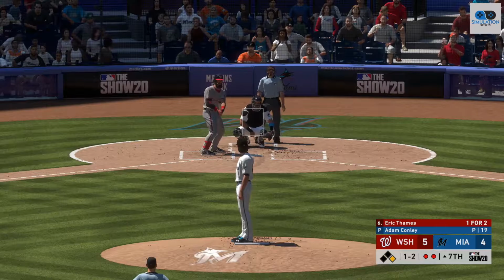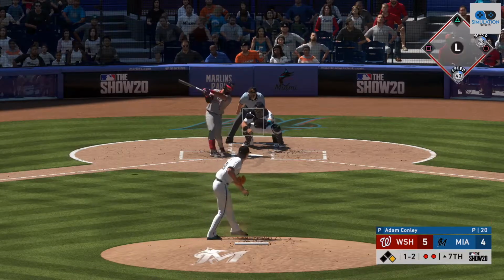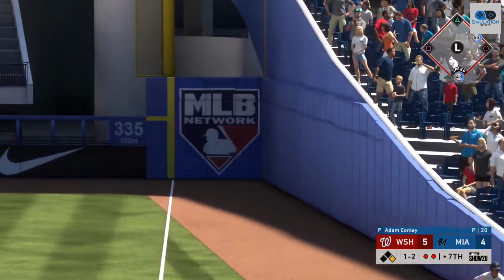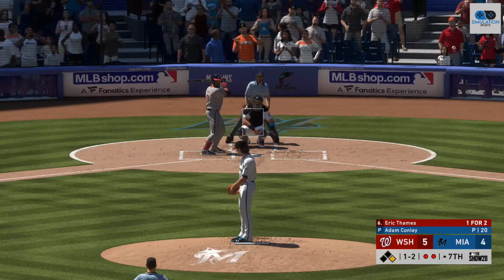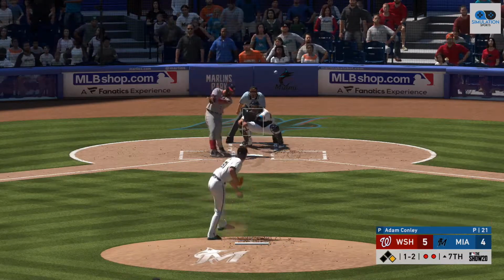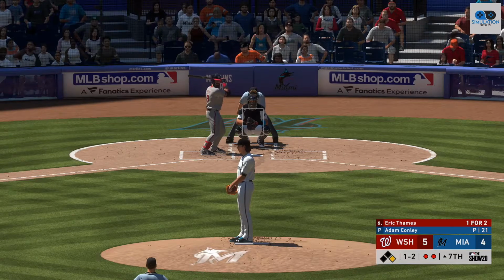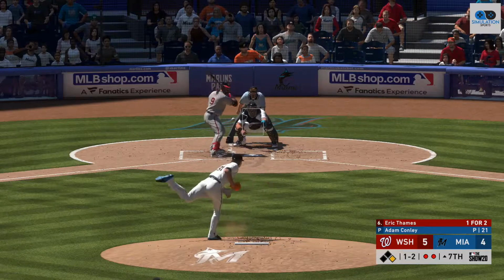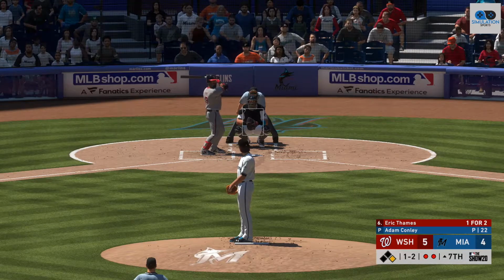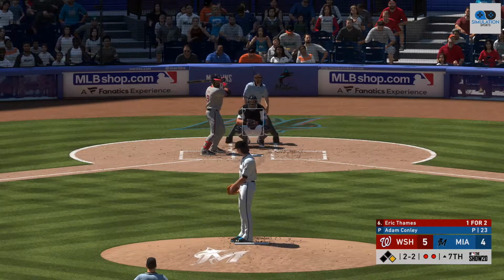Thames behind 1 and 2. There's a swing and a high deep drive headed for the right field corner. And that's going to wind up hooking just a bit foul, so a missed opportunity there. Fouled off. He got a mistake right there, but missed it. Can't foul that pitch off in a big spot. 0-2 count. Heater caught too much of the zone. And he lays off a pitch outside as they draw even at 2-2.